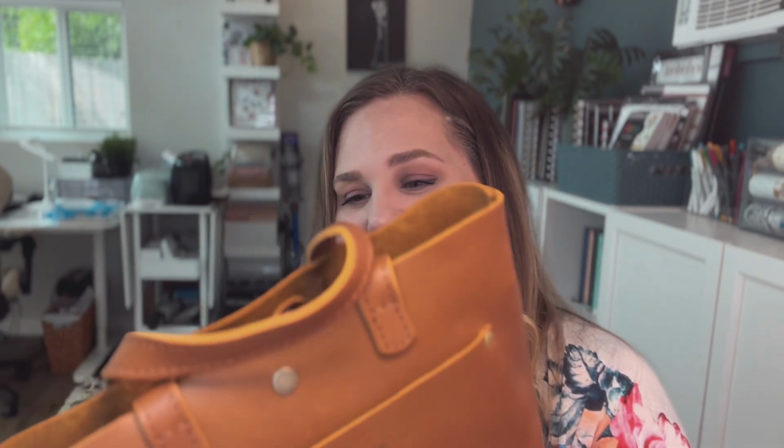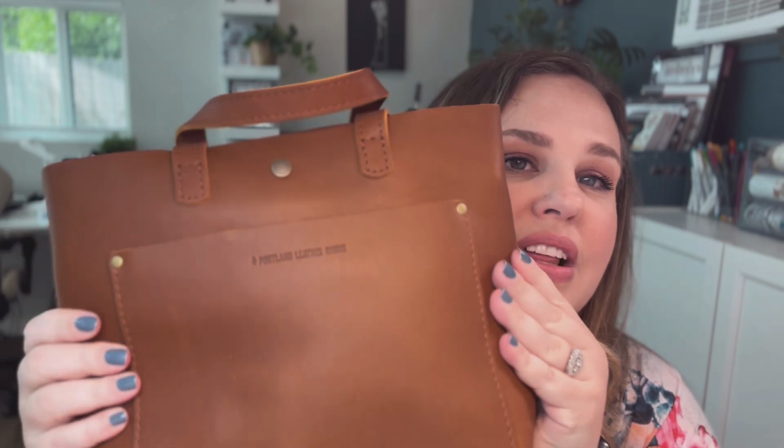What did I say I was hoping for, you guys? Like, a neutrally brown bag and a color. What? This is beautiful. So this is a smooth leather. Again, I don't know what the colors are because I am not an expert at Portland leather yet.